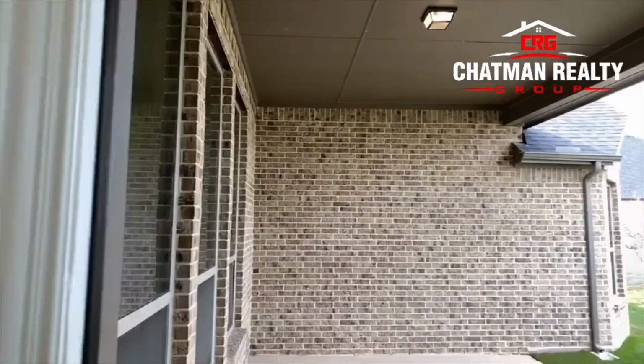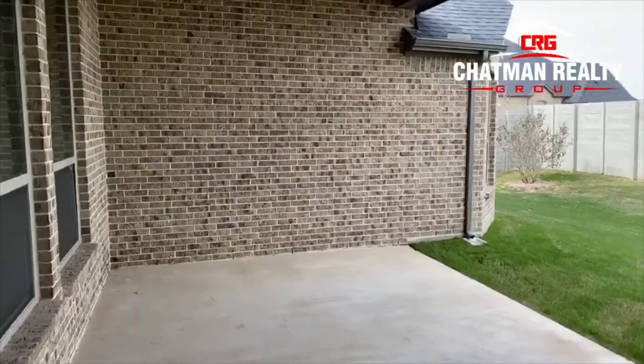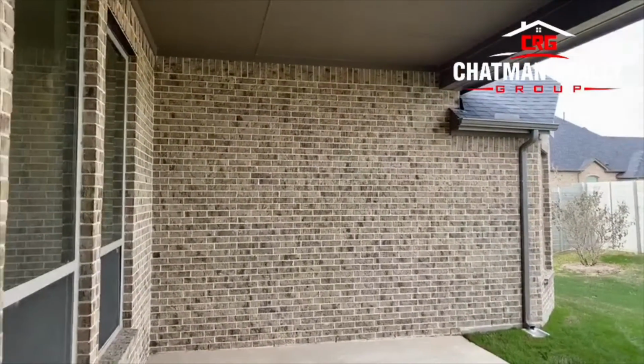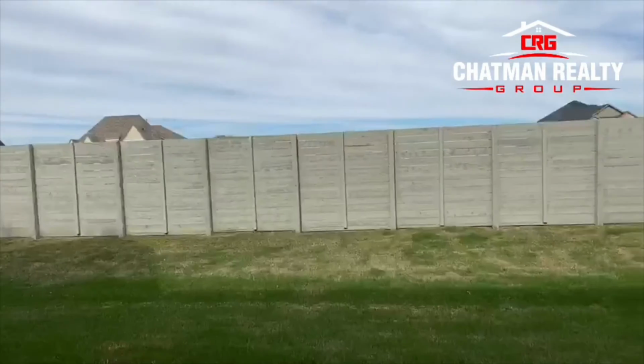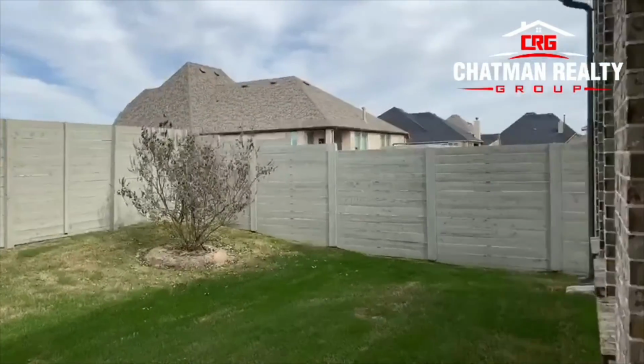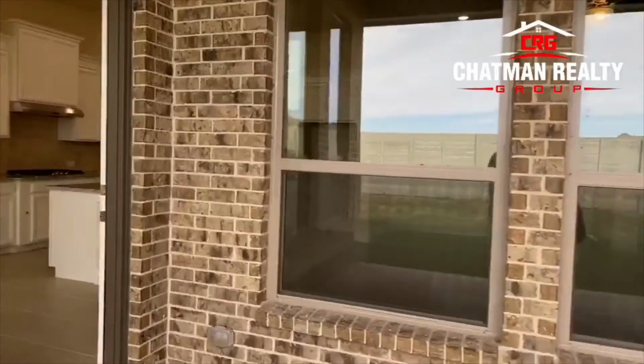Now, they went with a little extra space on the patio, so this one's a little bit bigger. You can see how much bigger it is, so it's perfect for entertaining, barbecuing, and everything like that. And then I personally believe the yard is big, but it's not too big. You know, I mean, I'm not a yard guy, but this looks nice. It's nice enough. I can relax, have a good time, and not have to cut grass all day.